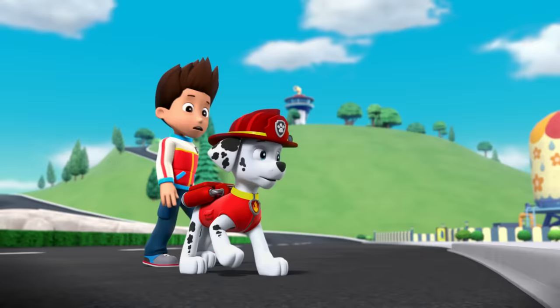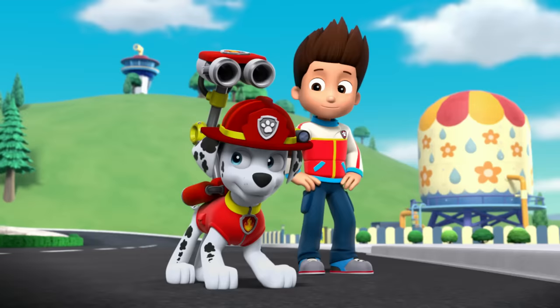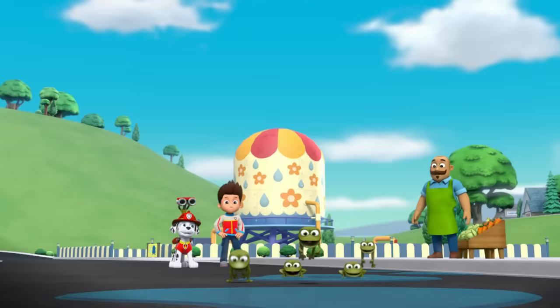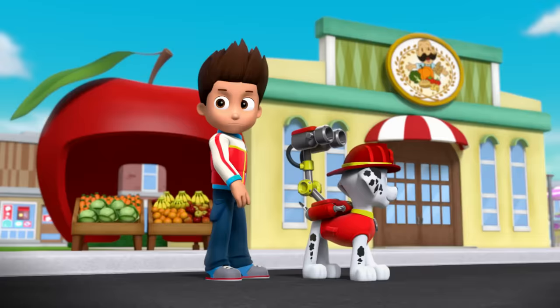Marshall, use your water cannons to make a trail of puddles. On it. Oh, water cannon! Great, Marshall. They love it. Now keep making puddles all the way to the trailer. Ribbon, Sigmund, this way, babies! Marshall, see if you can lure them with water.